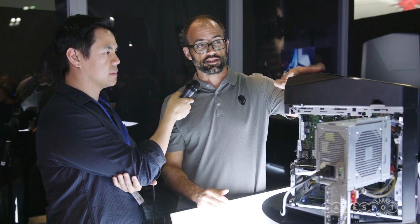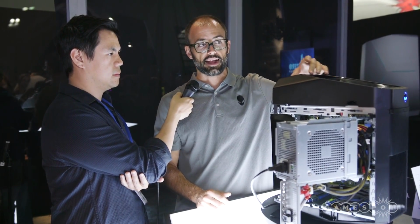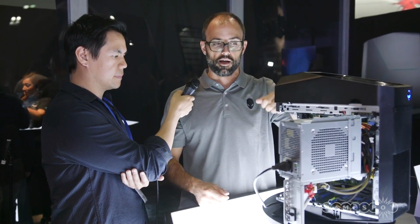So this particular unit was meant to just show folks all the design decisions that we made on the chassis itself, which I can continue talking about too. You'll notice at the top of the system we have this grip. This grip works exactly the same as it does on the Area 51. It allows gamers to carry the system comfortably, so it's very natural to carry as they move it around.